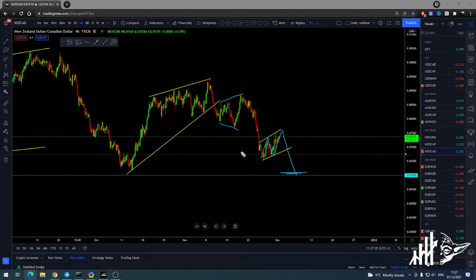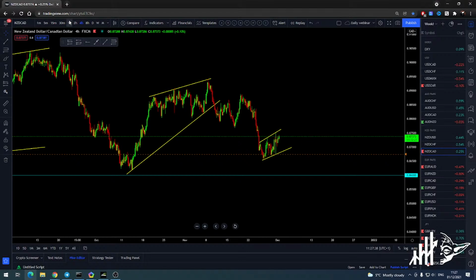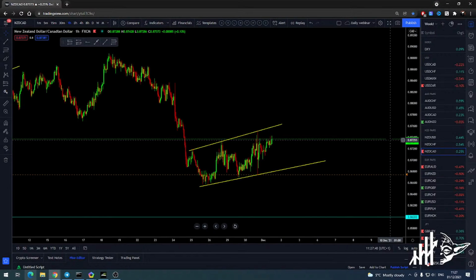Definitely watch it during the day to day, and especially during the week. Okay, so because this can struggle over there, it doesn't change anything. The wave is still to the downside, so keep an eye there on the New Zealand CAD for more downside or for more sells. Okay, on the 1 hour we are not having anything right now.